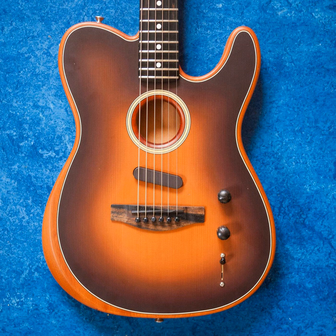Is it hello or goodbye? Buy or deny? Hey, Ed. We've got a Fender American Acoustasonic Telecaster here. It does a pretty swell job of sounding like various sundry acoustics. Buy or deny? Deny.